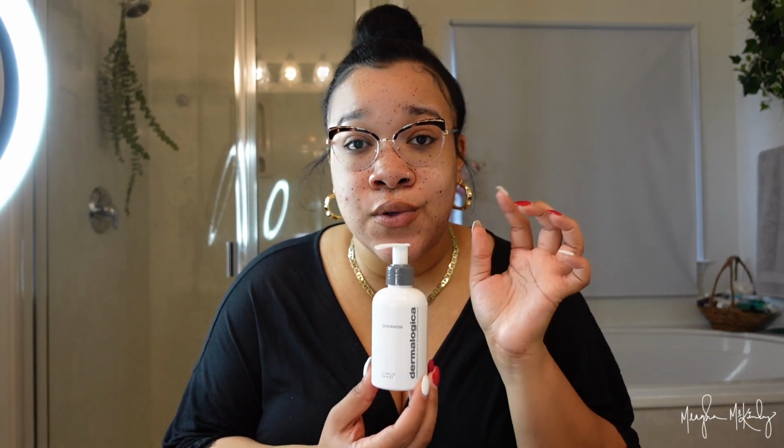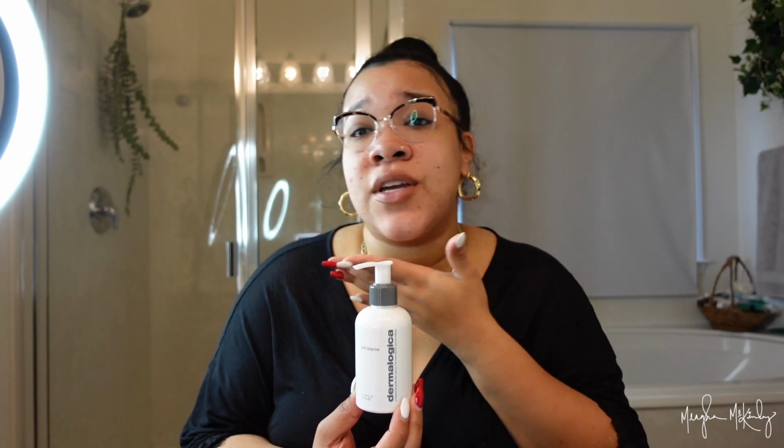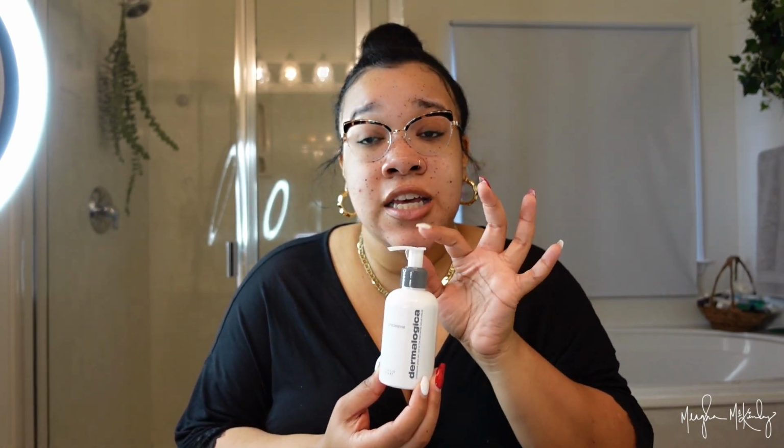So this is great for breaking up any residue or leftover dirt if you use makeup wipes, or however you take off your makeup. This is great for making sure you got everything from your neck, under your chin, forehead, and your creases. So this is perfect for that.